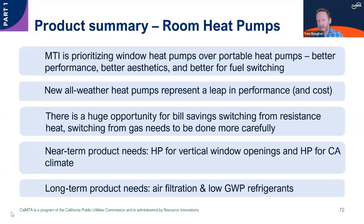My understanding is they don't represent a very large percent of products sold or available, but again they serve that niche with that wall sleeve, especially for multifamily. And I will note that there are some window heat pumps, depending on how they're configured, that can also be installed as through the wall heat pumps, or well, air conditioners. I don't know if there are any that are double on the heat pump side, but the form factor can be used for both in some cases.